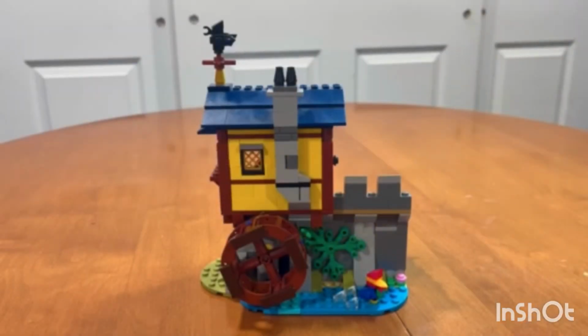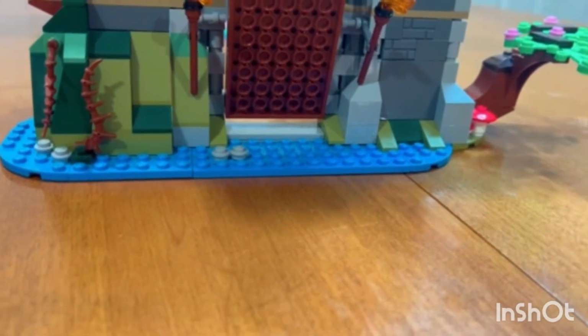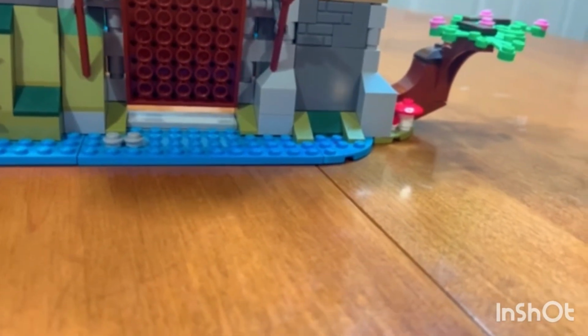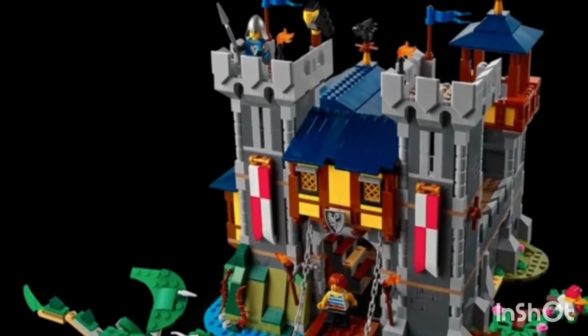My personal favorite part of the set, however, is the section with the throne room, the water wheel, and the blacksmith shop, as it is just really a pretty build. Despite its great design, however, the castle is not without flaws, as there are tons of pieces that make up the foundation which are not well connected to the rest of the set and come off very easily. That aside though, this is a great set worth purchasing, especially because it is great for playing with or putting it on display.